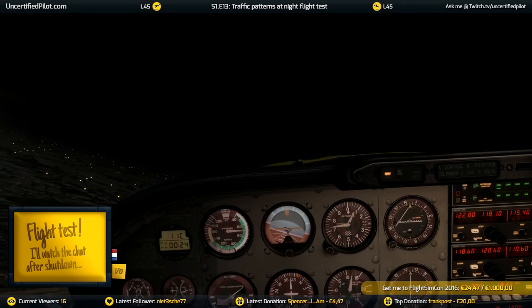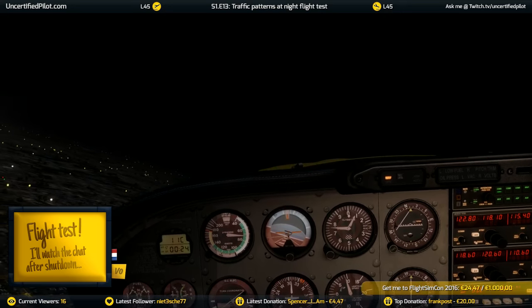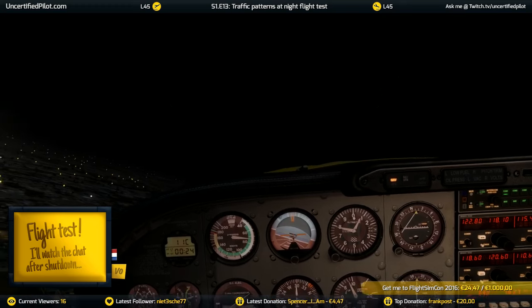Bakersfield traffic, Skyline Papa Hotel Tango, Mike is turning left crosswind for runway 34, touch and go, Bakersfield.